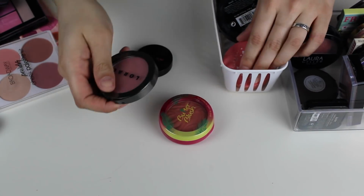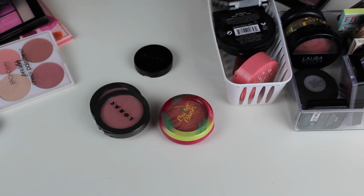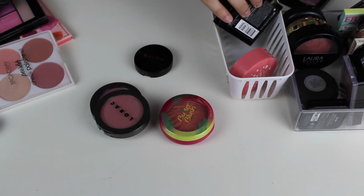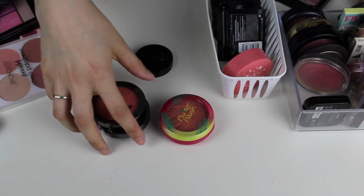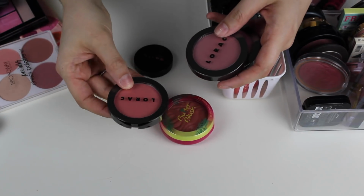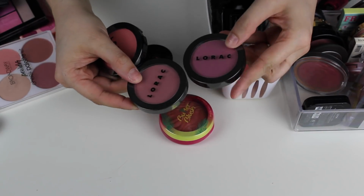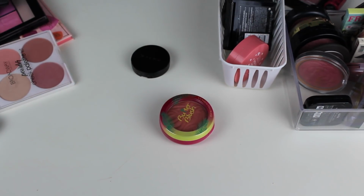Okay, my Lorac blushes, I live for these blushes, you guys. They are so good. I have one more somewhere. Oops, I have a couple more cream. I'm all over the place right now. Here it is. Okay, so I have Technicolor, Aura, and Chroma. I love all three of these, so I am going to keep all three of them.